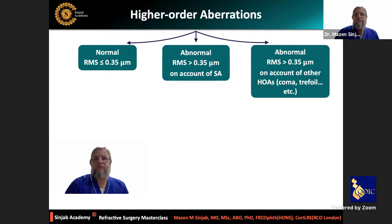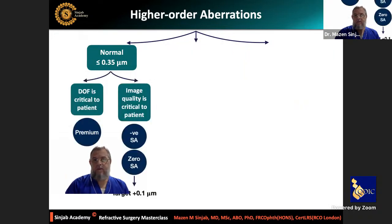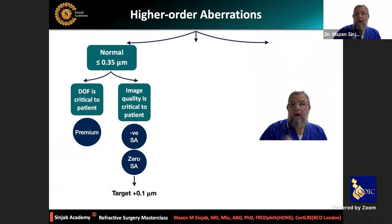The high order aberrations are either normal, or abnormal but on account of spherical aberration, or abnormal but on account of other high order aberrations. So if the higher order aberrations are normal, then if the patient is interested in depth of focus, we have to go for premium IOLs. If image quality is critical to the patient, then we may use negative spherical aberration, because we know that our corneas induce positive spherical aberration, or maybe neutral, zero spherical aberration, if the spherical aberration is near the target, which is plus 0.1.